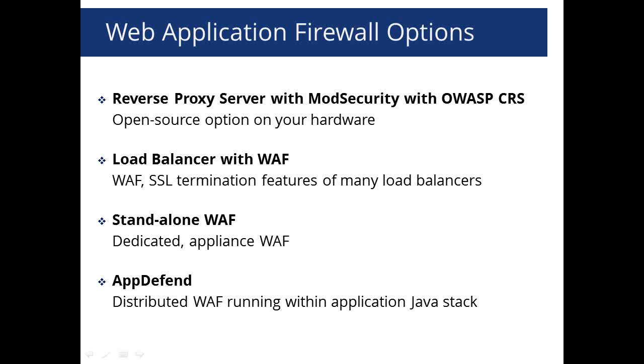Another option is using a Web Application Firewall that's a standalone dedicated appliance. There are vendors like Imperva who deliver a very nice Web Application Firewall, so you buy their appliance and hook it up inline. Instead of going directly from the internet to the application server, you go through the Web Application Firewall. Again, it has predefined rules that can block SQL injection and cross-site scripting fairly well. And then a final option is AppDefend.